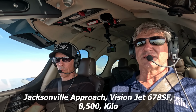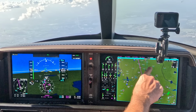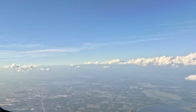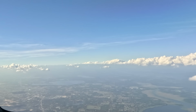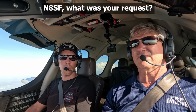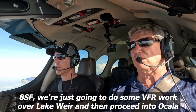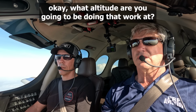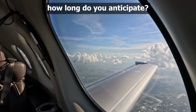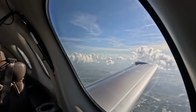Jacksonville approach, Vision Jet 678 Sierra Foxtrot, 8,500 Kilo. We're going to come over this little lake over here. It's called Lake Weir. It's just coming underneath the nose. So we'll get some clearing turns done, and then we'll show you how. Sierra Foxtrot, what was your request? 8 Sierra Foxtrot, we're just going to do some VFR work over Lake Weir and then proceed into Ocala. What altitudes are you going to be doing that work at? 6,500 to 8,500, 8 Sierra Foxtrot. How long do you anticipate? Vision Jet 8 Sierra Foxtrot, no more than 10 minutes.